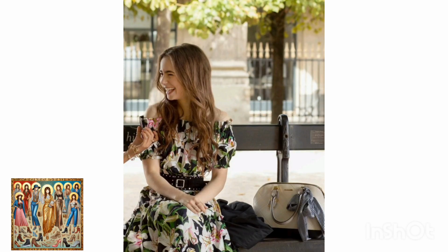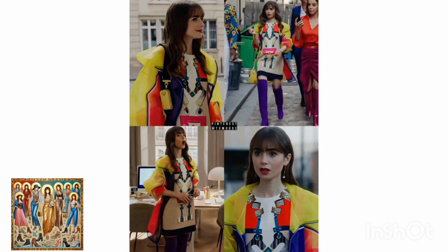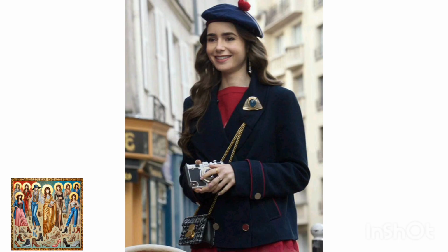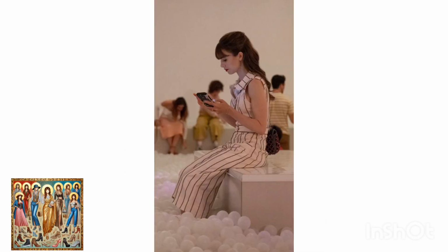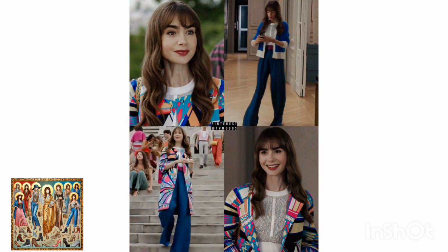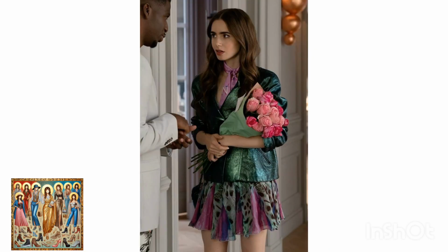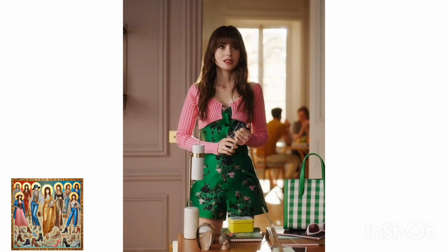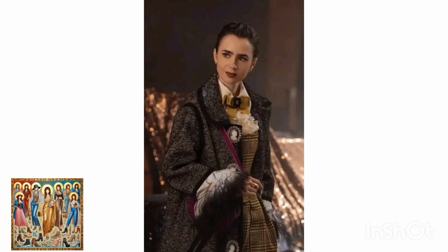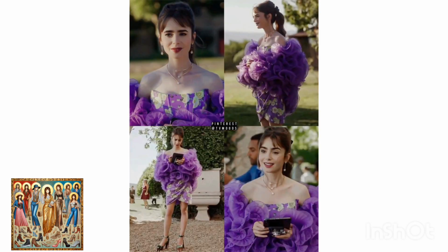The color combinations of all those outfits are very good, and they suit perfectly with each other, and Lily follows it very well. It's very good to see her in those outfits. It's very creative and very amazing to wear. And when this web series was released, everyone was copying to be as stylish as these outfits. So if you want, you can take inspiration from here as well.